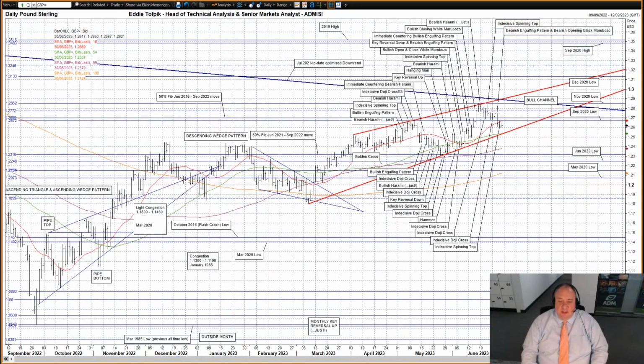Cable, aka sterling against the US dollar. A lower but still indecisive spinning top yesterday. It was nevertheless a second bearish black crow as well, which I suppose is a suitable follow-on lower to the previous session's very interesting bearish engulfing pattern and bearish opening black Mariposa. It was also the second consecutive close below the recent support of the interesting 50% Fibonacci line of the June 2016 to September 2022 move at 126.99, plus the September 2020 low at 126.72.